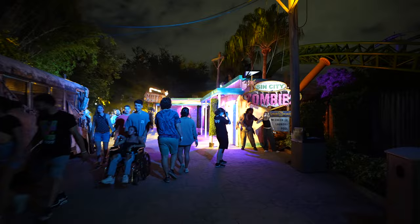Huh. Anyways, I remember going through the house last year and there were a lot more scare actors and a lot more jump scares and sound effects. Who knows? Maybe we just had a bad run and the group of girls in front of us were getting all the scares. But either way, it's still a solid house. I love it and I would happily go through it again. Coming up on our next scare zone, we have Sin City Zombies.